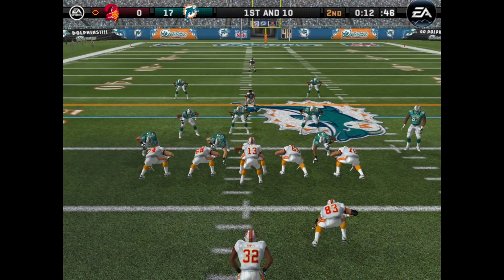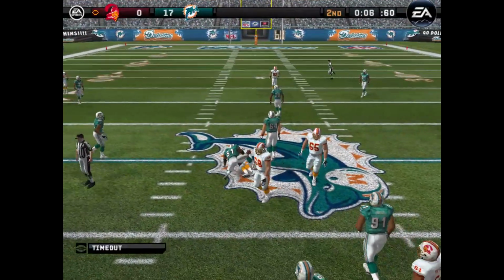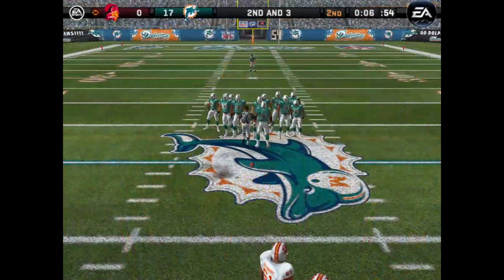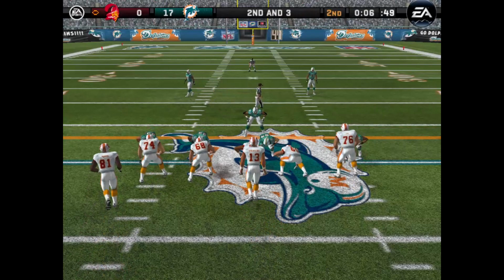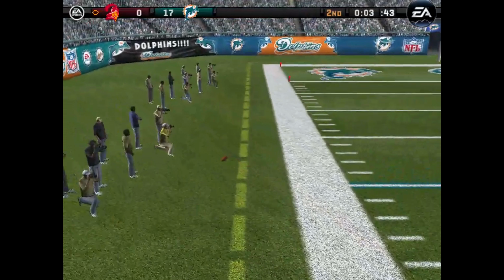The Dolphins come out in a nickel package. Throwing. And the catch is made. Cox comes up to make the play. Schrader completes the pass. Good pickup, about 7 yards. Gain on the play. Ball right around midfield. Ball on the 50-yard line. The lineup of 6 defensive backs. Drops back. Gets rid of it. Incomplete.